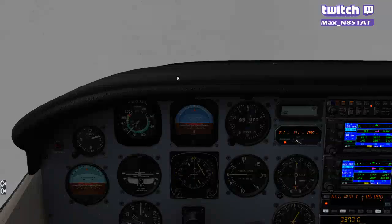Alright, so what we're looking here is we're looking for needle movement. So on a DME, you can tell me to contact tower at about 5 miles or so. Yep. And thanks for that, Clappy. It's good.